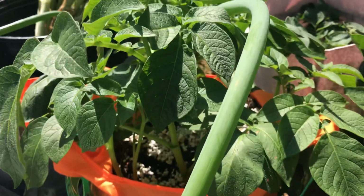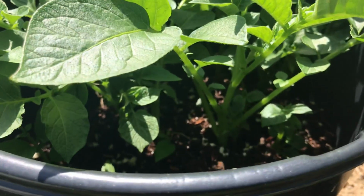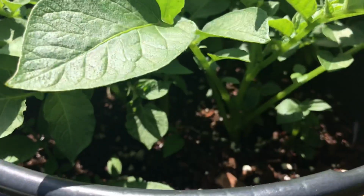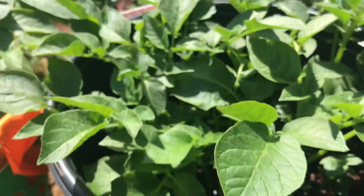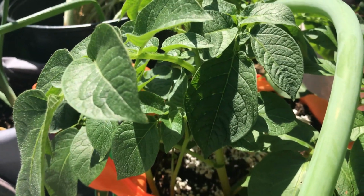So I need to go ahead and get some more topsoil in here. This is like the perfect amount of soil, right? You've got enough branches coming out, enough foliage, but most of the main stems are buried. So I need to come through here and add more soil to this.